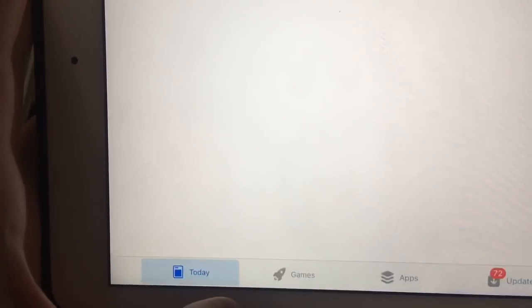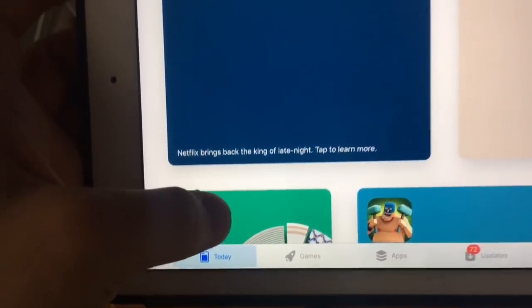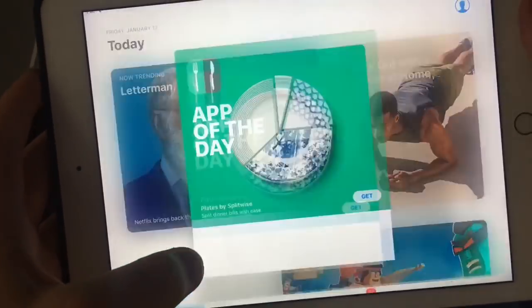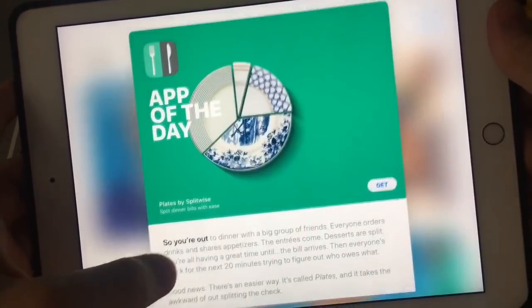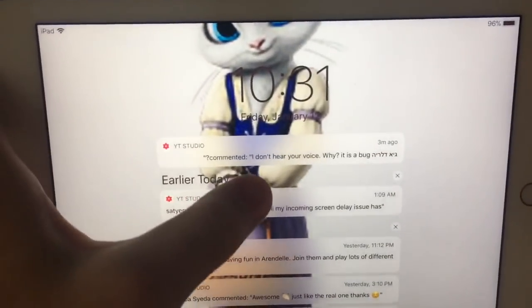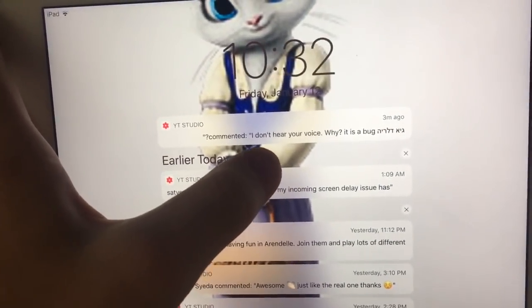So go to the App Store here. So we go into Today view. And when you click on a tab, it goes back and pops out at you. Watch, I click the second one. You see, it went in and came out at me. So, really cool. And shout out to this user who said, I don't hear your voice.